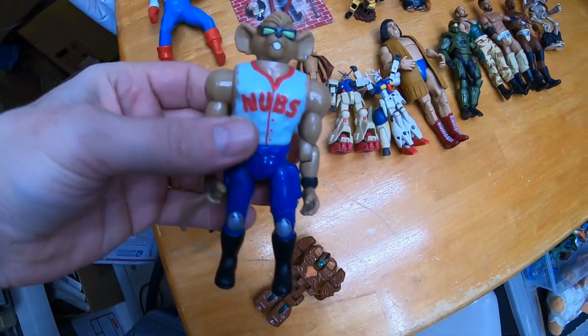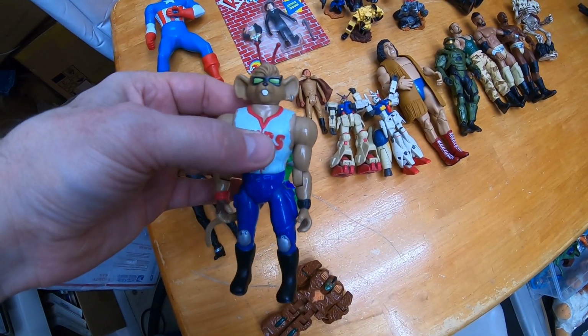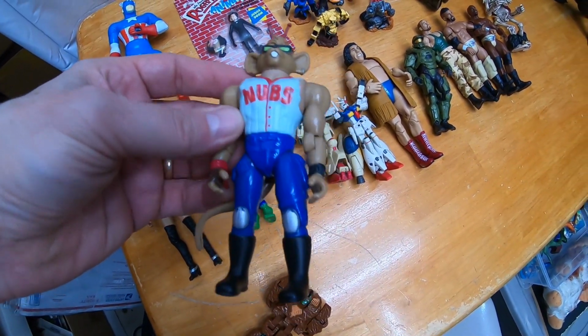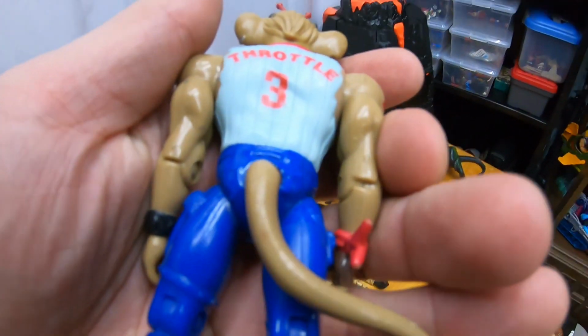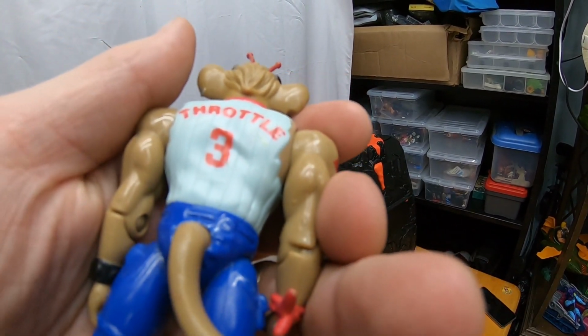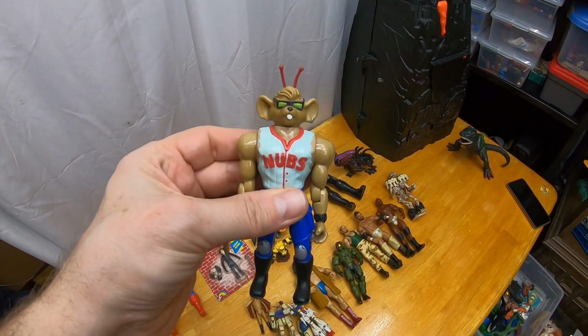And even if I wanted to, I'm on the fence. We'll see how much this guy's worth. If he's not worth a whole lot, I'll keep him. If he is like a $30, $40 figure, then I'll probably sell him. But it's cool, Biker Mice from Mars. I think there's no markings on this. Oh, actually, yeah, there is. Now I see the markings. Yeah, early 90s, I think, for Biker Mice from Mars.